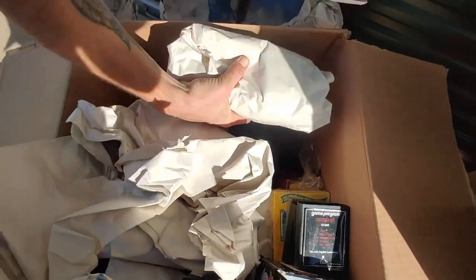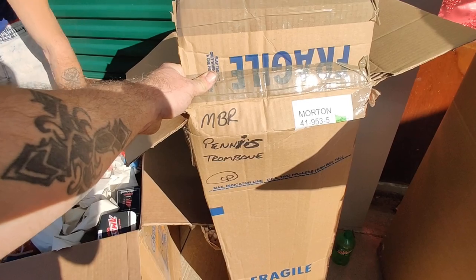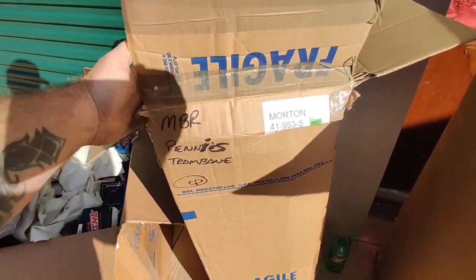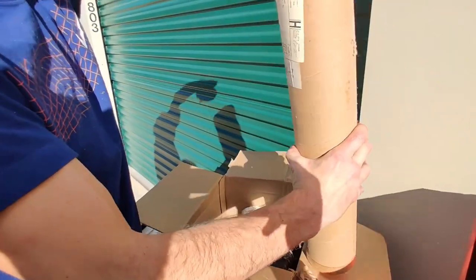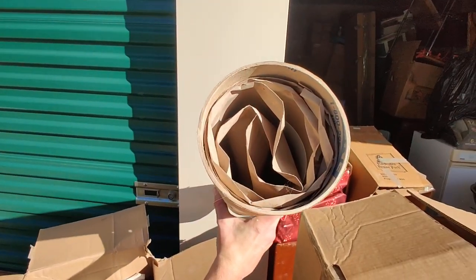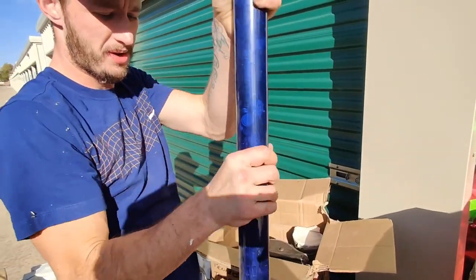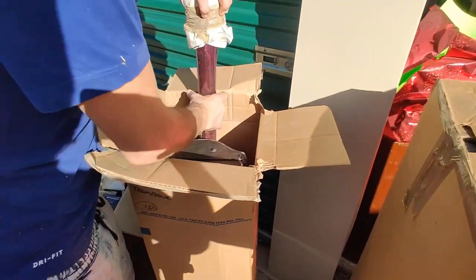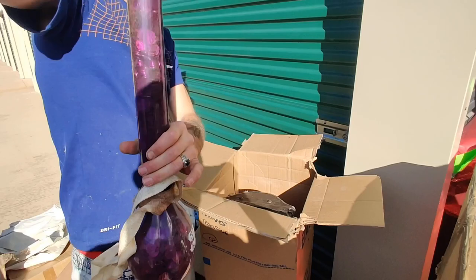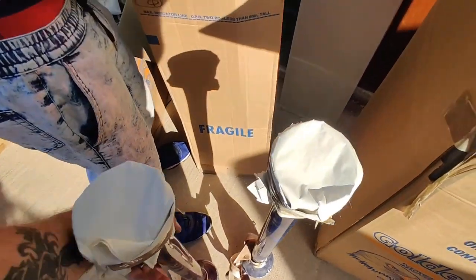Wow. Okay. That's a pretty cool box. Pennies and Trombone. That's the strangest label on a box I've ever seen. That is a trombone. What is that? Artwork? Yeah. Holy crap. That thing's plumb full of pennies. So is that one. Holy freaking moly. Seriously? This probably weighs 25, 30 pounds.